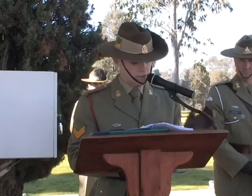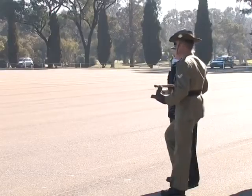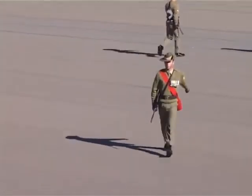The 25 Platoon is also the winner of the Drill Trophy. This award will be accepted by the Platoon Sergeant, Sergeant Matthew Julian. The Drill Trophy is awarded to a platoon that achieves a high standard of drill during their march out parade. The Drill Trophy will be awarded by Chaplain Willis.